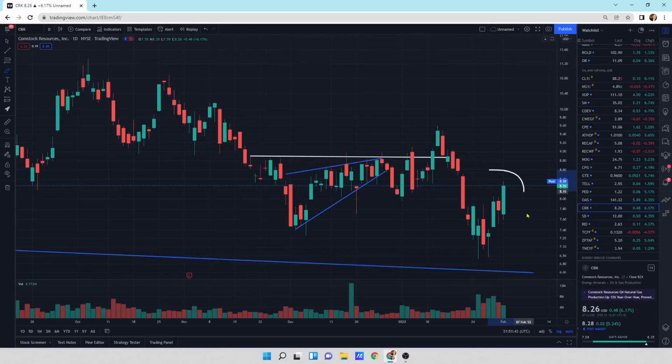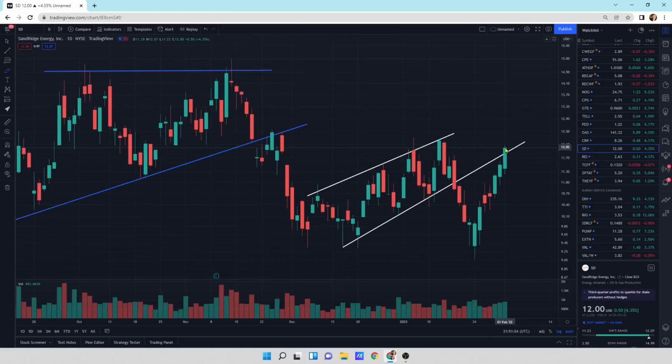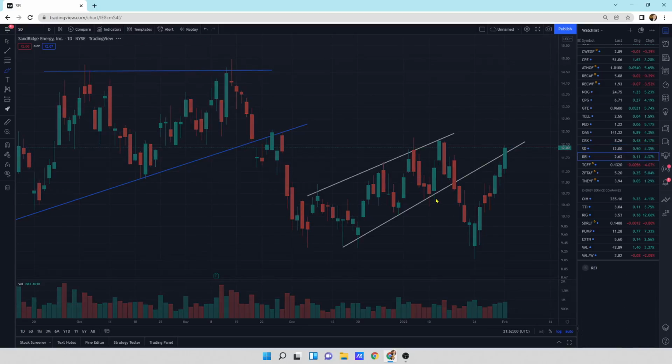Comstock, way to be strong, bullish engulfing, going to move higher. Looks good. This looks like it's bottomed and it's starting to move up. So go Comstock Resources. Sandridge Energy. Oh, it looks like we're breaking this little resistance line to the upside and it closed above it. Let's see if we can keep the momentum, guys. Sandridge is looking good.